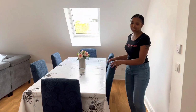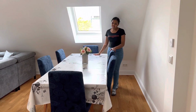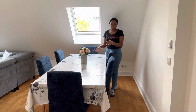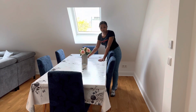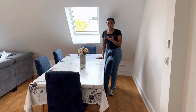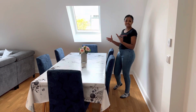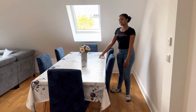So this is our dining area. This is the big dining area that we have in the house. And I feel like this dining area is a very nice place for us to sit when we are many. Because if you haven't watched my other YouTube video about my kitchen, you also notice that the kitchen also has a dining area. But that is just for the two of us. But this is when we have visitors, when we have guests, and also sometimes when we are just us, we also eat here. But yeah, this is the dining area.